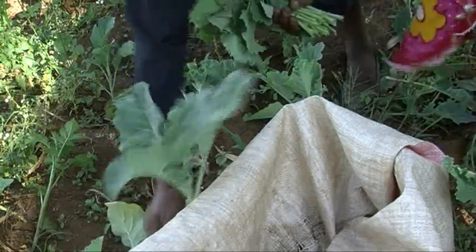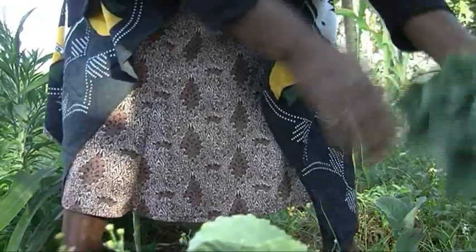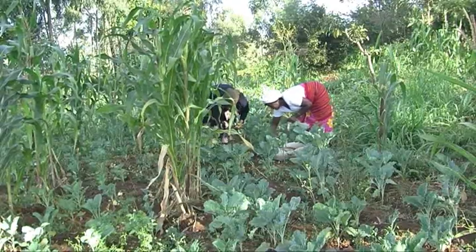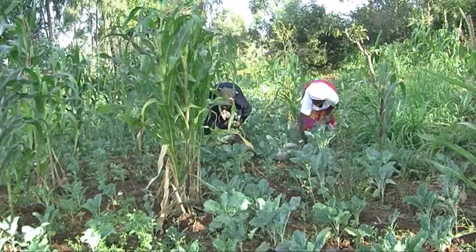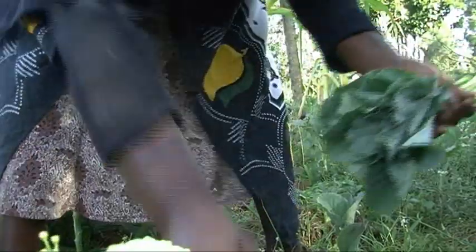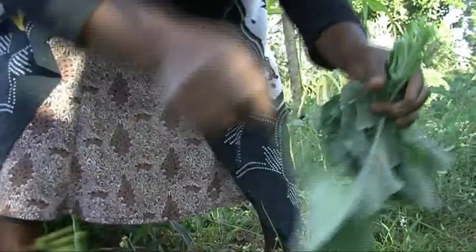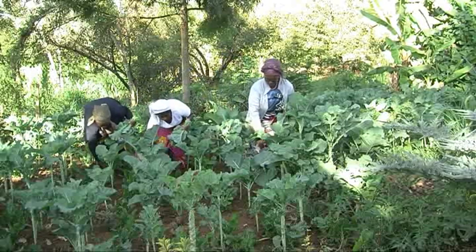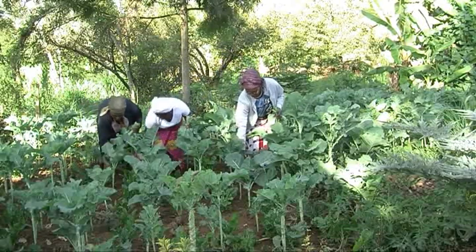Only pick the lower leaves. Remove any insects and dirt. Do not pick the top green leaves so that the plant can continue growing. After 1 week, we can come back and harvest the lower leaves again. Some kale varieties can keep growing like this for up to 1 year if the crop is well managed.